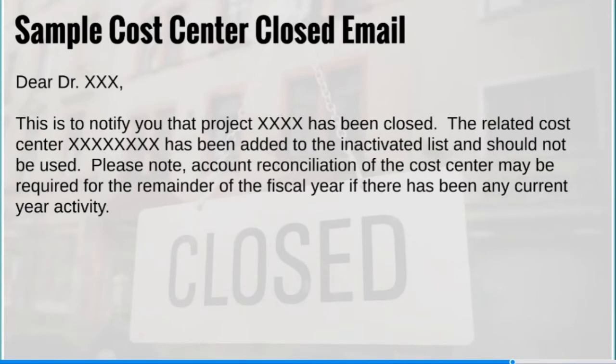And at that point, OPM will reduce the budget to actuals, they'll close the contract status, and then they will send notification back to AFR that the cost center can be inactivated. There is another group of AFR that handles the cost center inactivation as well as the project inactivation. Once they have completed this step, then an email will go out notifying you that the project's been closed and the cost center has been inactivated.